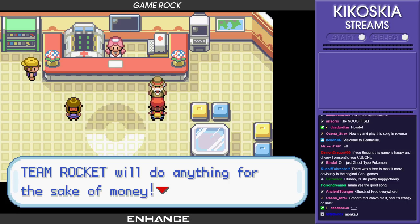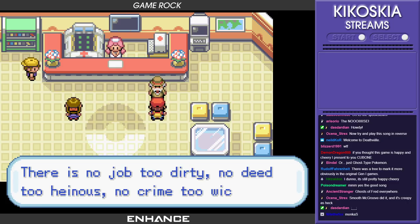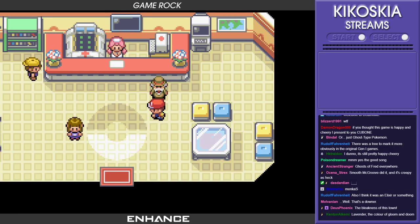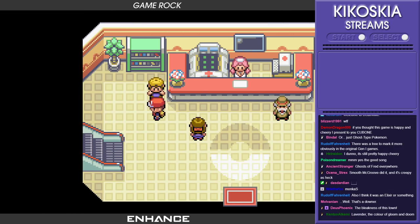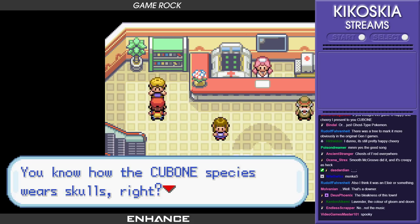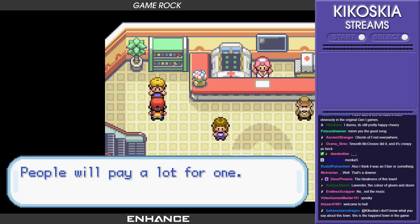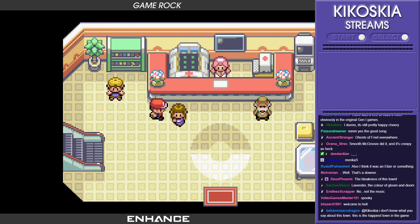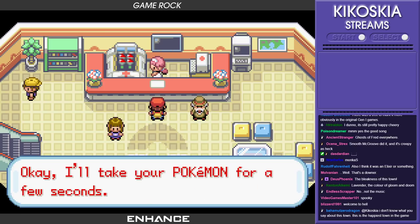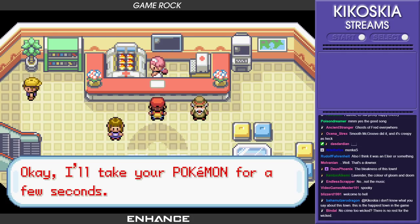Team Rocket will do anything for the sake of money. There is no job too dirty, no deed too heinous, no crime too wicked. Indeed. They're truly terrible. You know how the Cubone species wears skulls, right? People will pay a lot for one. And that's what Team Rocket are after. Let's heal up. This is the happiest town in the game. Have you played the same game that we've played?